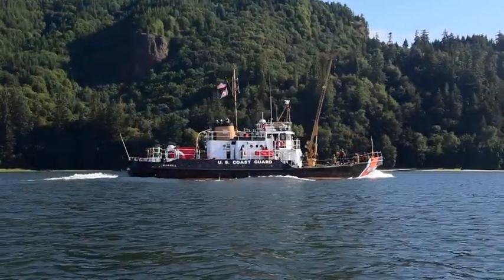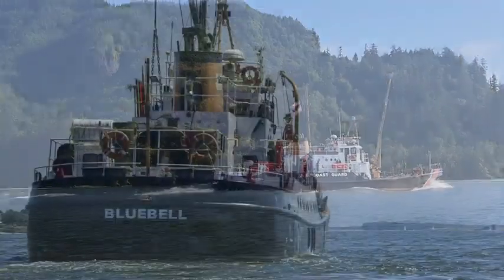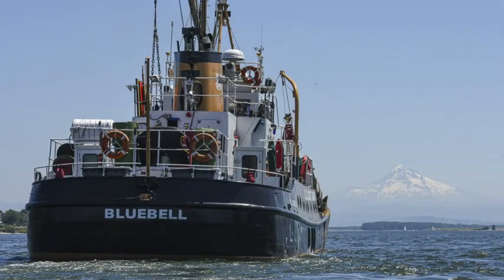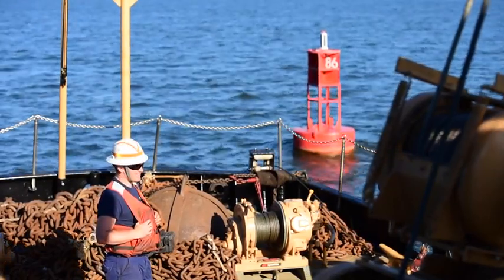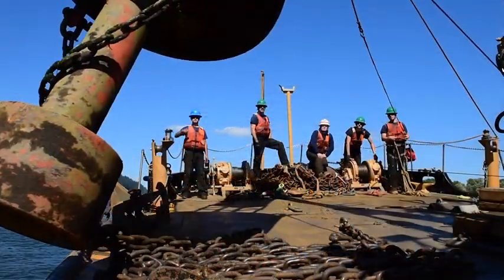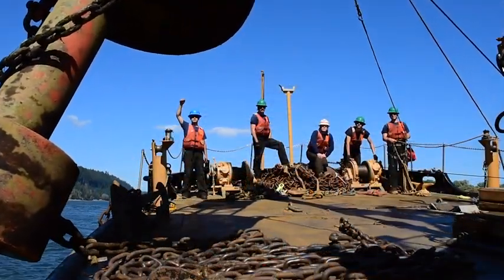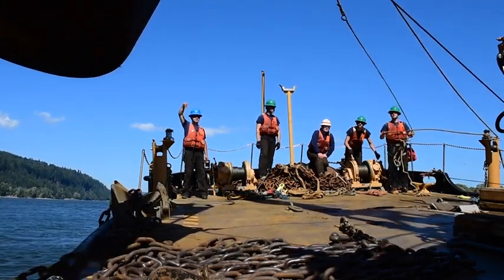Bluebell's area of responsibility ranges from Astoria, Oregon to Lewiston, Idaho, along the Columbia, Snake, and Willamette River systems. The crew of Cutter Bluebell maintains the most navigation aids in the 13th District. She assists navigation teams from Astoria and Kennewick and also works with the Cutter Elm.